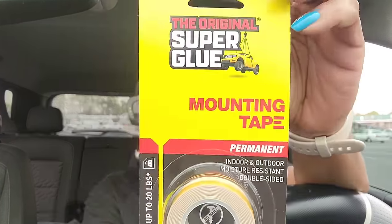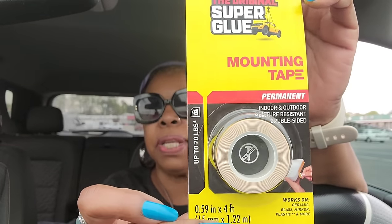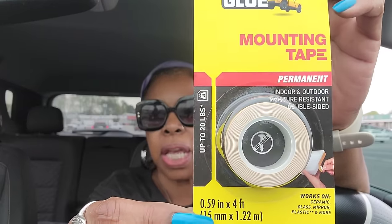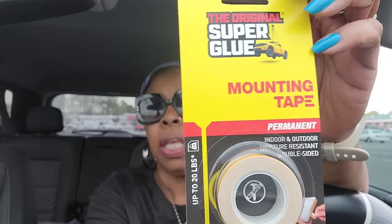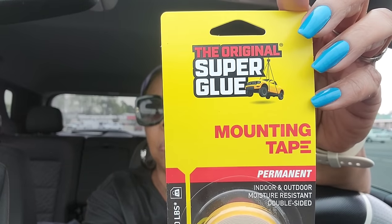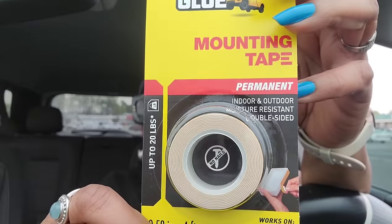I mean, I got space tape up the wazoo because I love me my space tape, but the space tape doesn't always work, okay? But most of the time it does. Everything I've mounted so far, I've only had a few items fall, and I just had to add another piece of space tape to it. But yeah, I never saw this one before. So it's mounting tape, permanent. So I just got one roll of that.